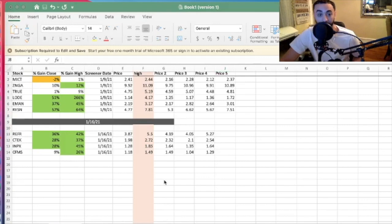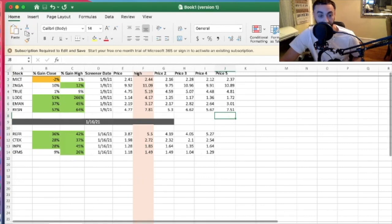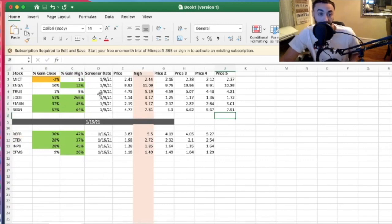Okay, so I got my spreadsheet up, put my data in for this week. See, I have both of my scanners' picks from basically the second and third week of January, just to prove out that the scanner is definitely working here. As you can see, we got a lot of green, definitely a lot of green down here. We got one that went up 266%.